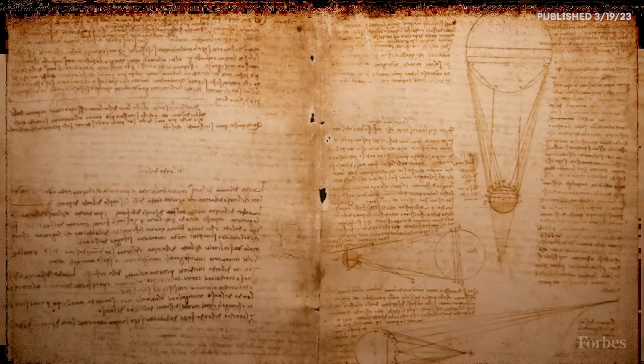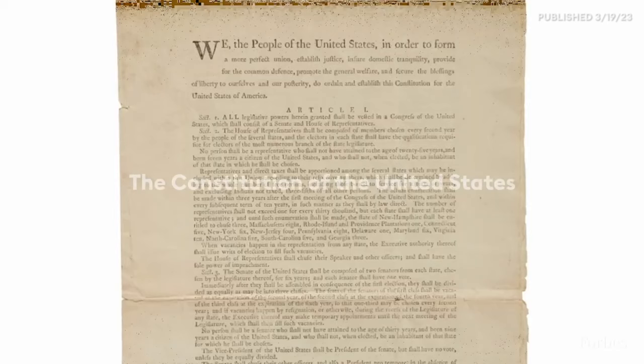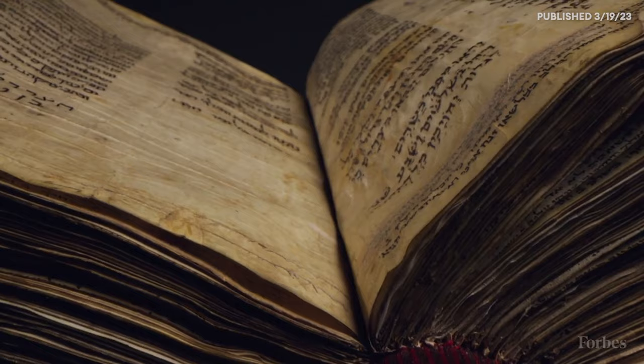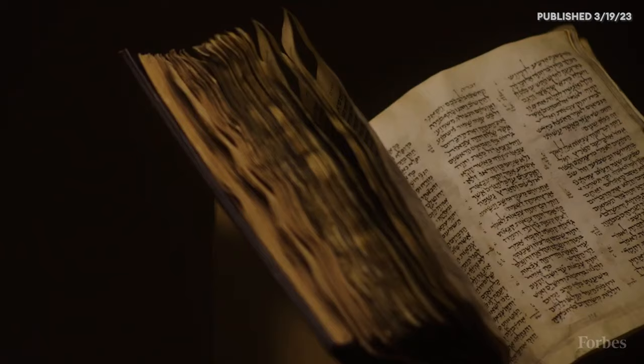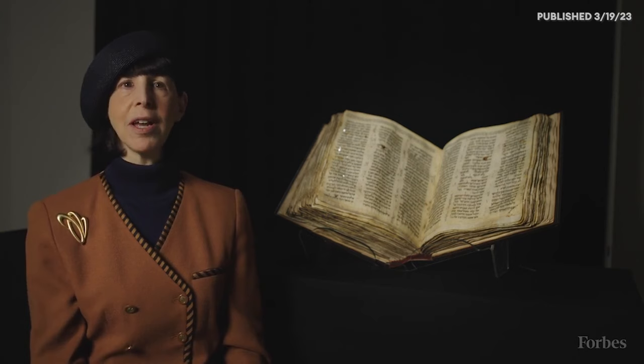For example, Codex Leicester, which is the Da Vinci Codex, the manuscript which is now owned by Bill Gates, sold for $30 million. We thought about the Constitution, which Sotheby's sold in 2021, of which there were 15 copies, sold for $43 million. Here we have a manuscript which has no equal, it has no parallels. There aren't any other early witnesses which contain this entire text. What we have here is a remarkable witness to the transmission of the most exact, accurate text of the Hebrew Bible, the divine word of God.